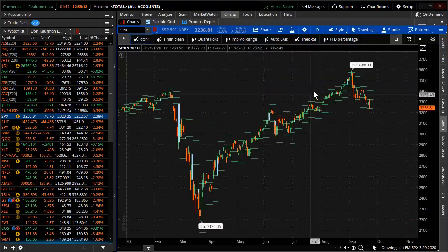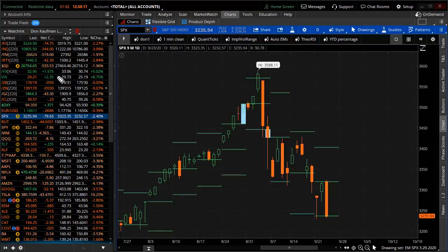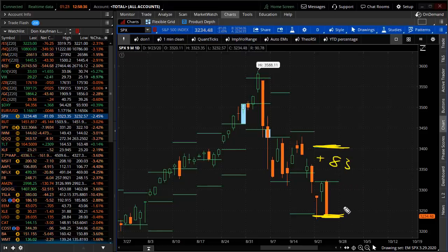I'm going to zoom out into a daily chart and take a quick glance at the SPX. For those of you that understand, in context, this is the SPX expected move. This is the upper edge of the expected move and the lower edge of the expected move. Now, this week, we had stated that the expected move was about $83. That means we're supposed to move $83 higher and/or $83 lower. We actually achieved literally that to a T.